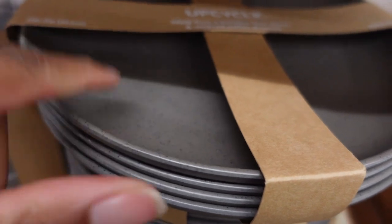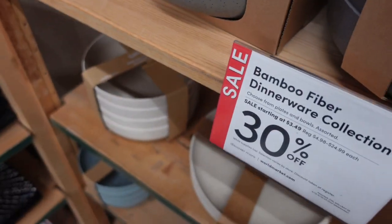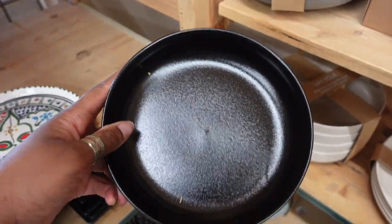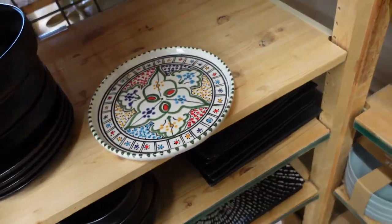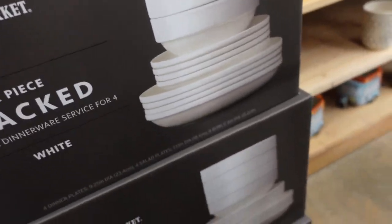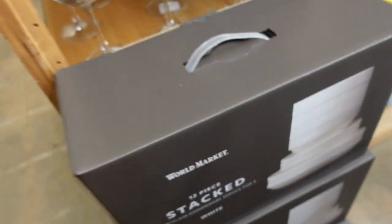I like this, but it's bamboo, so it's not, I want glass plates. But kind of like these. I like these. How much are these? $8, oh no. Not for one plate. Don't y'all know it's the inflation on economy. Be for real. Nobody paying $8 for one plate. Nah, I don't like this either.